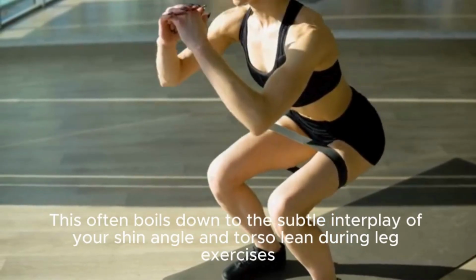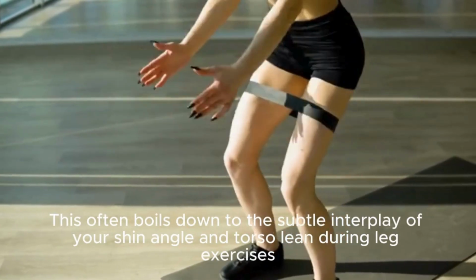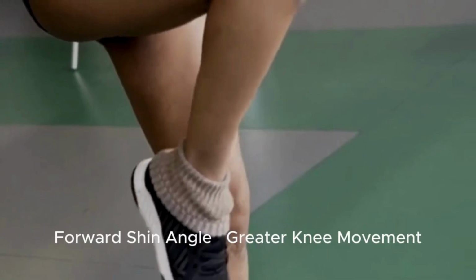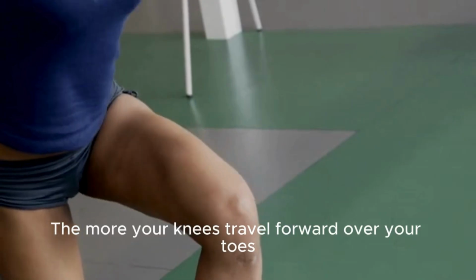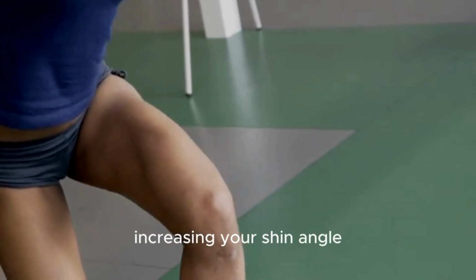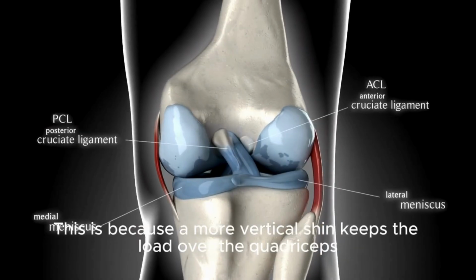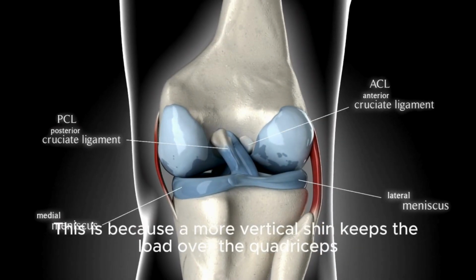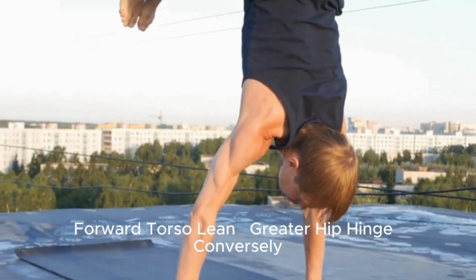This often boils down to the subtle interplay of your shin angle and torso lean during leg exercises. Understanding the mechanics. Forward shin angle, greater knee movement: the more your knees travel forward over your toes, the greater the emphasis shifts to your quadriceps. This is because a more vertical shin keeps the load over the quadriceps. Forward torso lean, greater hip hinge.